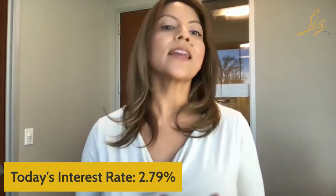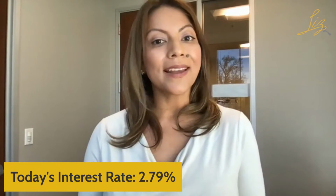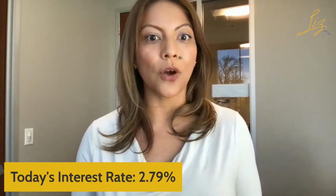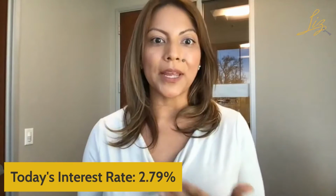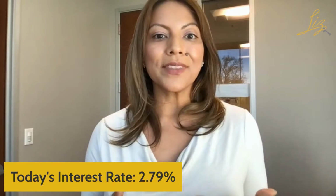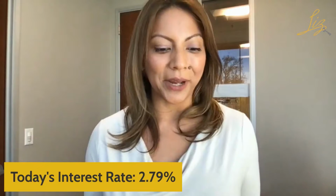Affordability is going to be an issue, I think, maybe in the near future. But again, affordability is going to remain as long as interest rates remain low. So one thing to look out for is interest rates, right? If interest rates go up, we might have to study buyer behavior at that point to see if the market's going to continue this surplus of activity for sellers, okay?